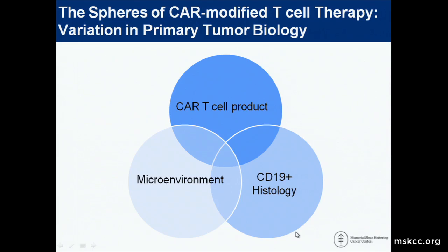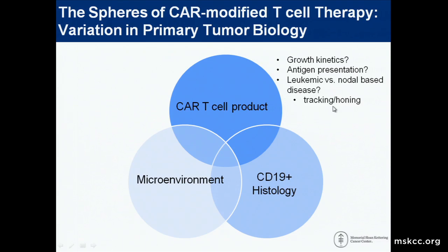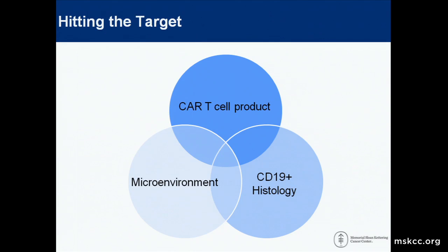So really it's kind of hitting on this Venn diagram that was made on a 12-hour flight to ASBMT without Wi-Fi. And all the diseases are different. We know that immunologically CLL is a much different disease within the nodal stations compared to leukemic phase. ALL is a different disease to diffuse large B-cell lymphoma or more indolent histology B-cell non-Hodgkin lymphomas. So how these cells track, home, work in the microenvironment, I think we're just kind of hitting the tip of the iceberg with this therapy.